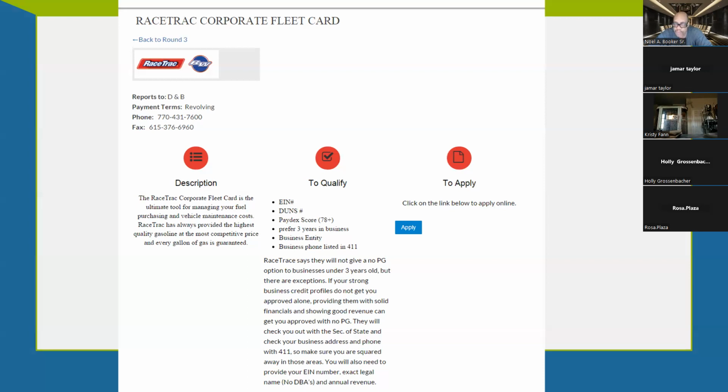If you ask them what the requirements are to qualify, they're going to tell you, fill out this application, and I'll tell you if you qualify. So we already give you the underwriting guidelines before you apply. So we're saving you time, all right?